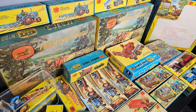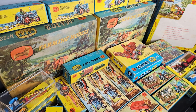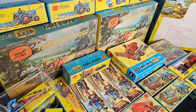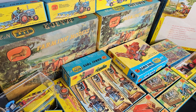I think that's one of my favourite parts of the collection because it really does show the models. And I love the artwork on the boxes as well, the colours and the depictions of the tractors on the box. Fantastic, aren't they? They're lovely. And of course, Corgi's always recognisable for blue and yellow. You can spot it a mile off.